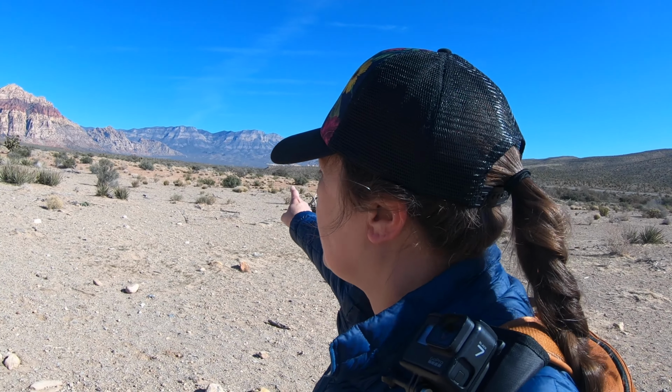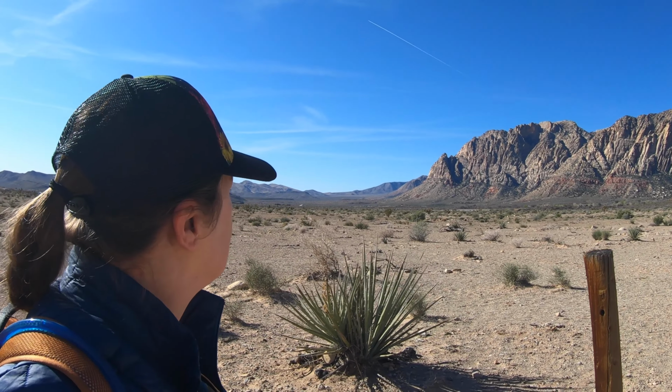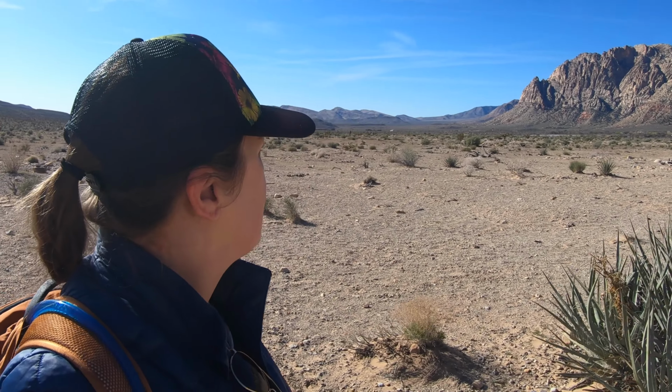Over there in that direction, north of me, is the Red Rock Scenic Loop. And then south of me is Spring Mountain State Park, Nevada State Park, the old Bonnie Springs Ranch, and the town of Blue Diamond.